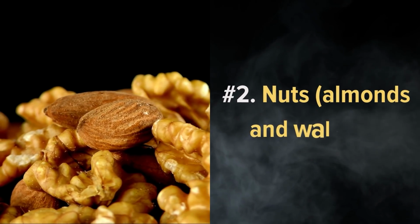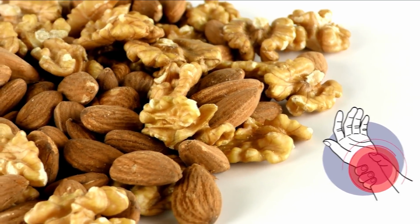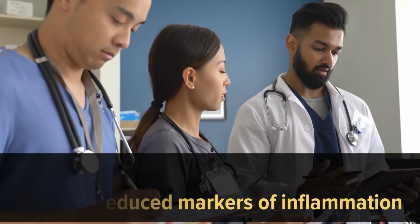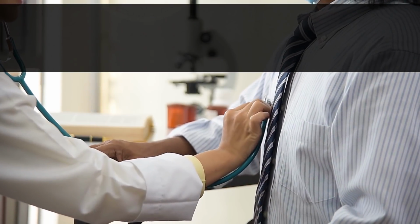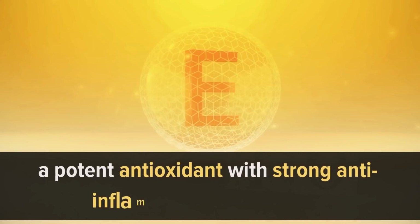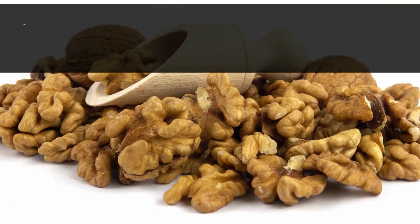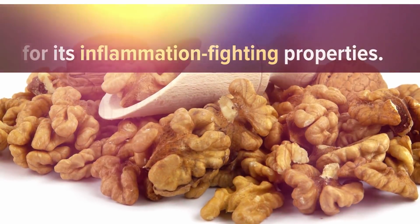Number 2. Nuts, almonds, and walnuts. Nuts are great against inflammation. A Harvard Medical School article associates nuts with reduced markers of inflammation and lower risks of cardiovascular disease or diabetes. What is more, almonds, hazelnuts, and pecans are rich in vitamin E, a potent antioxidant with strong anti-inflammatory properties. Walnuts contain high amounts of alpha-linolenic acid, which is an omega-3 fatty acid, renowned for its anti-inflammation fighting properties.